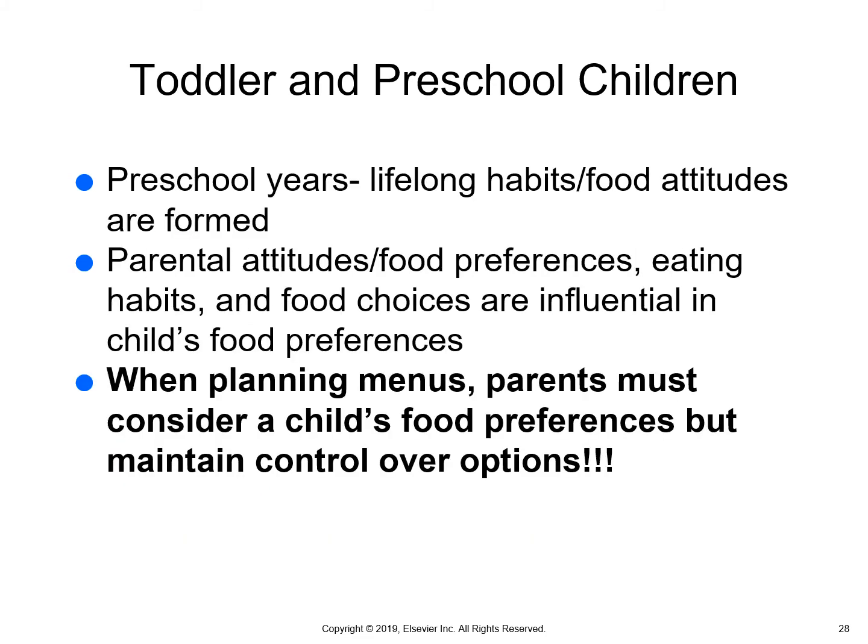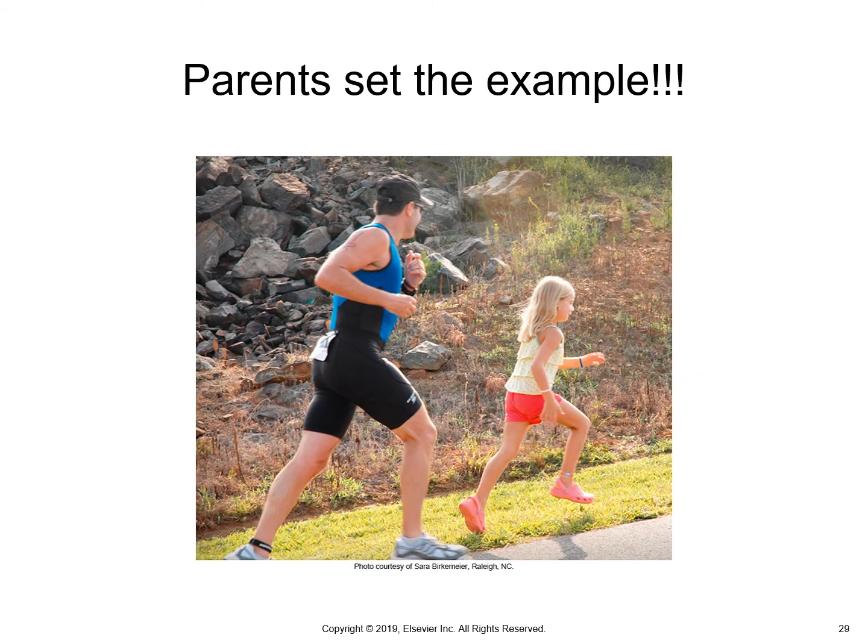Lifelong habits and food attitudes are formed during these preschool years. And many times our attitudes as parents and our preferences for food and habits can influence the child. So that's something we need to think about when we're planning our menus. And we want to think about a child's food preferences, but we want to maintain control over that. You don't want to have a situation where every single night you're fixing a specific meal for that child. That just creates problems later in life. We set the example as parents.